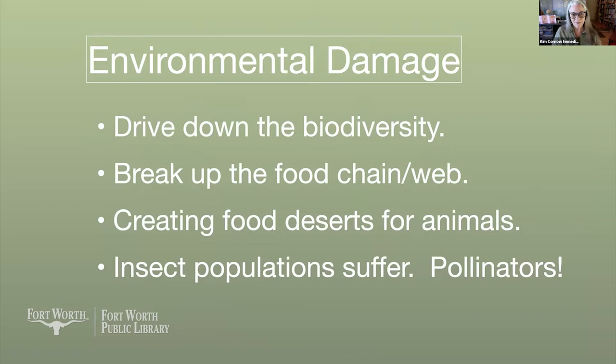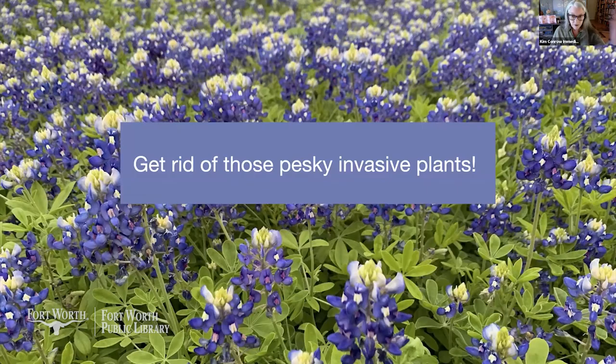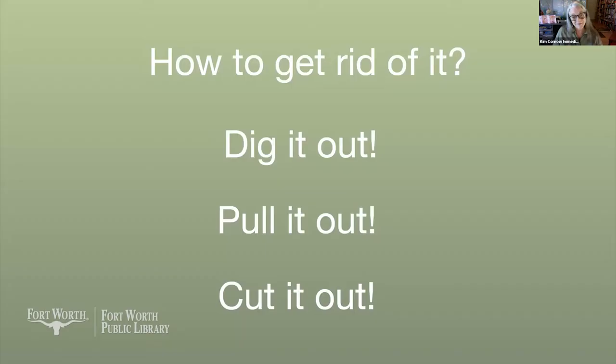So that's what a native plant can do, not everything about it, but enough to get you started. So how can we get rid of those pesky invasive plants? Well, it's not easy. You can dig it out, pull it out, or cut it out. You could burn it out. You can do a lot of things to get rid of them, but it's all a lot of work.